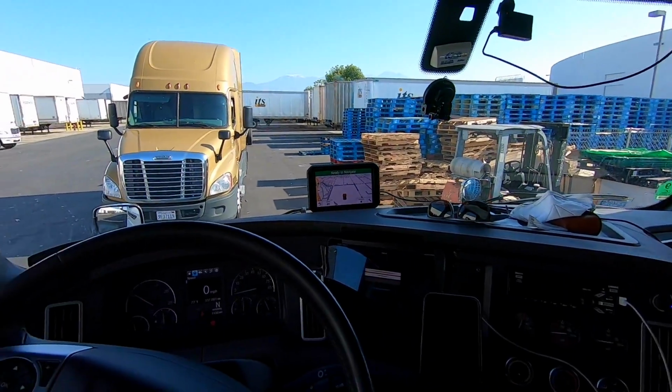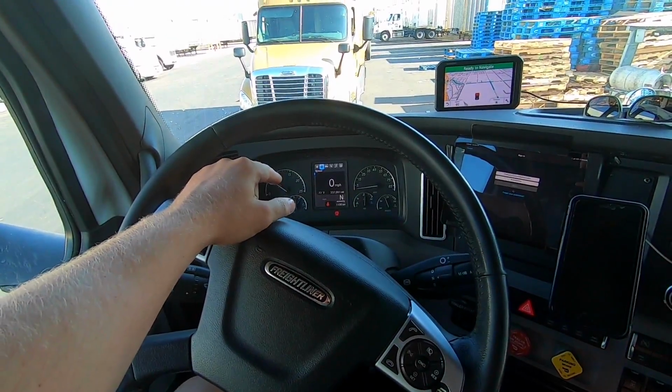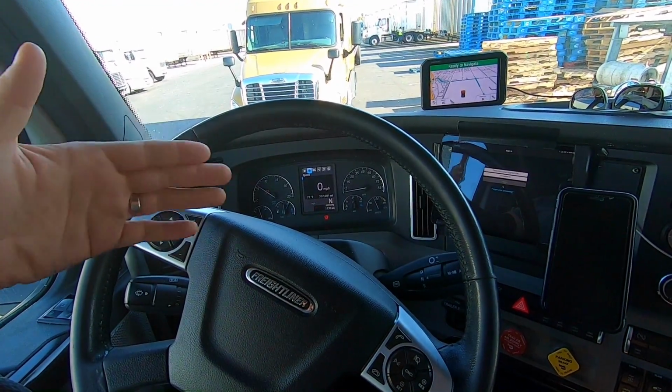Made it to my drop off, and I am waiting for them to give me a door number. The check engine light did turn off. I do have another light because when you idle all night, it's like 100 degrees outside in California at night. So I need to idle the truck for the AC to work.